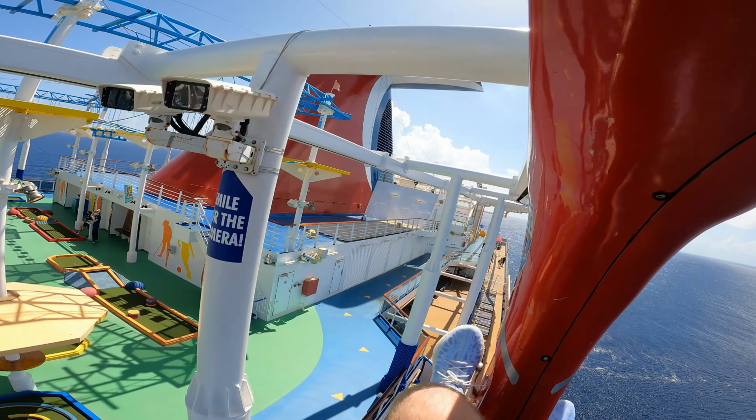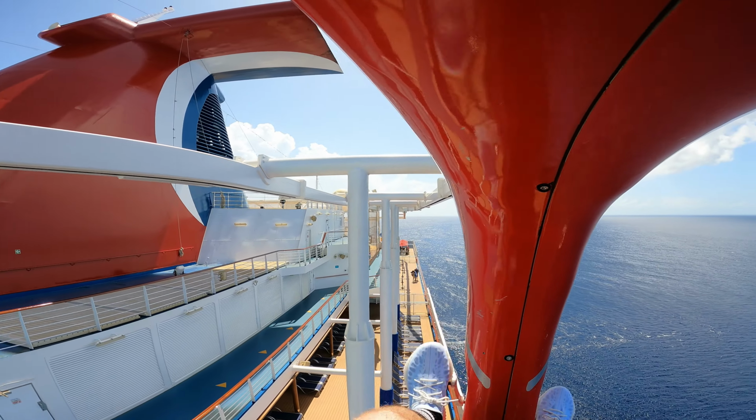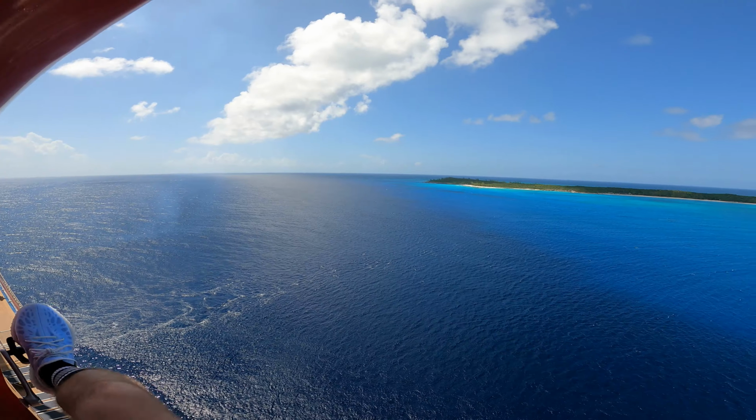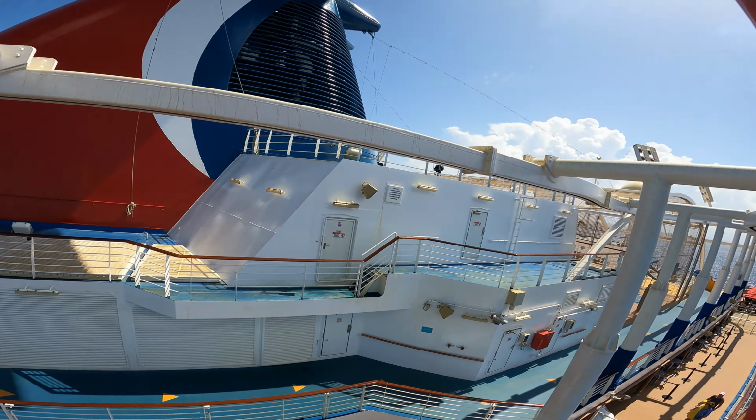We're back on the ship. We're gonna head up to Lido to grub up, and then we're gonna hit the Skyride, and I'm bringing my GoPro on there with me, so I'll show you guys what it's like on that ride. The drop's sketchy. The drop, yeah. Here comes my drop. Yours is on the other side.